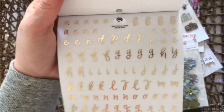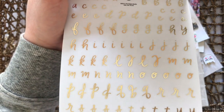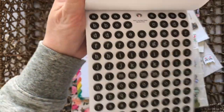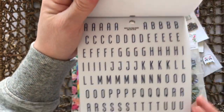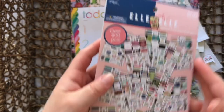And then usually they finish off their pads with some lettering. So you've got some lowercase gold foiled letters. You've got some circle letters, like type letters. And then I think you've got, yeah, some tall skinnies in navy blue. And that's it. So that's a nice little book.